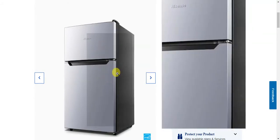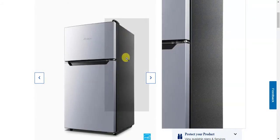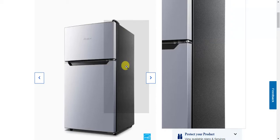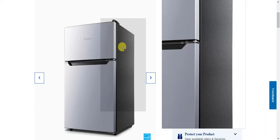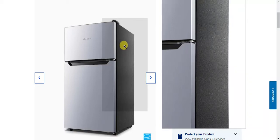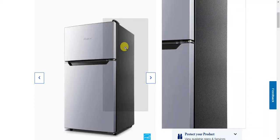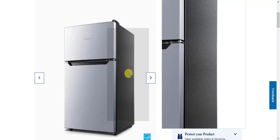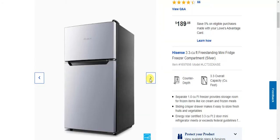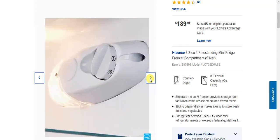Got silver doors, black sidings. Black, I don't like black, but usually with these type of fridges, you could make a little nook to slide them into. The only thing I don't like about this fridge is the power cord was only probably about 5 feet long, maybe at the most. So I had to cheat a little bit. I had to get a power strip and plug it in that way.